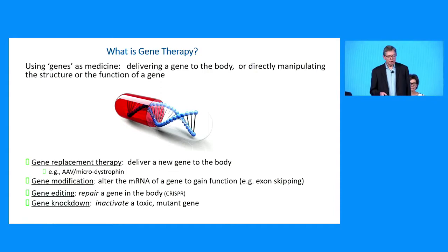Methods that are a little more in development, one of which we're going to hear about today, is gene editing. This is an approach to try to directly repair or permanently modify the structure of a gene in order to improve its function, and that's commonly referred to as CRISPR, sometimes CRISPR-Cas9, something that many of you maybe have heard about in the media. And then the final approach is referred to as gene knockdown, where you're actually trying to inactivate a mutant gene that is doing more harm than good. It's making a toxic gene product.